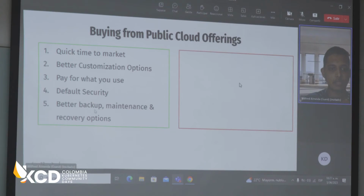And then there are better backup maintenance and recovery options. If you need backup of your applications and your data, they have multi-region, multi-zone backup services. You just have to go on the portal, set up your policy, and the backup would be taken automatically. And in case the application goes down or the region goes down, they can automatically trigger some recovery mechanisms and try to mitigate the damage surface. So these are some of the benefits that these services provide.